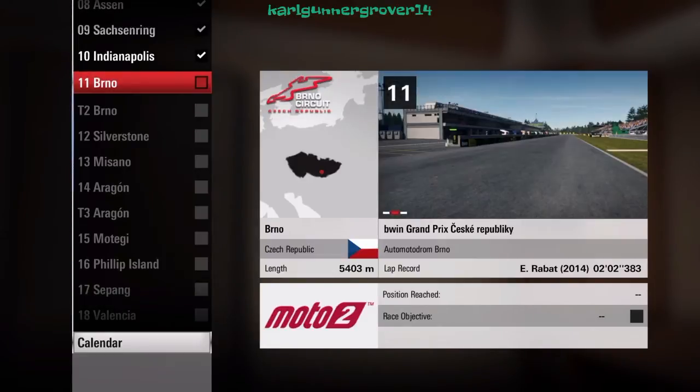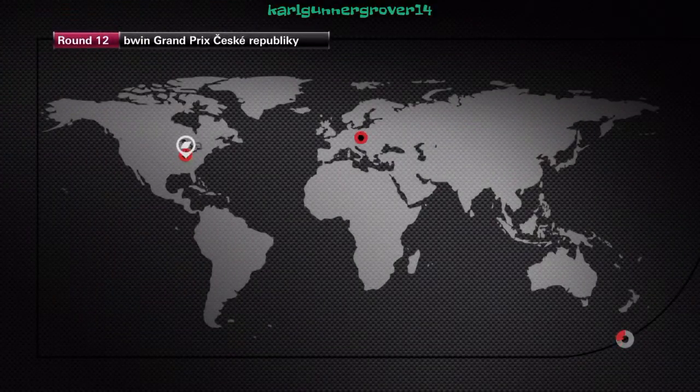Right, let's get into today's race and try and get a decent qualifying and set that bike up perfectly for this circuit. Here we go.